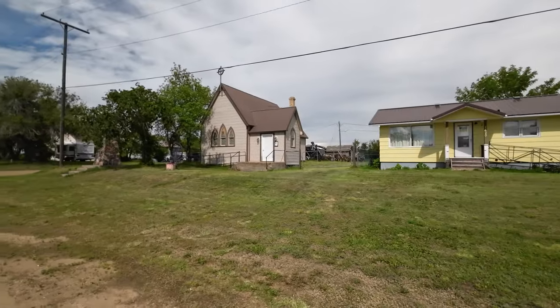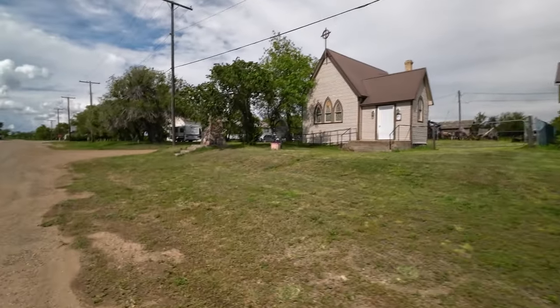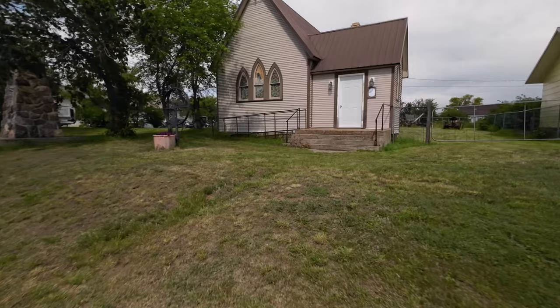And here's the museum. We'll go check out their hours for you. This is the old Lutheran church, I do believe.